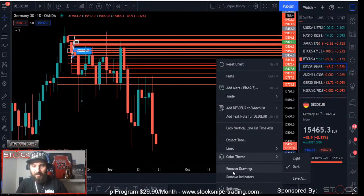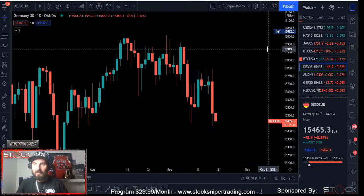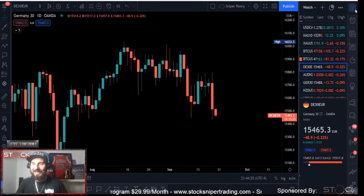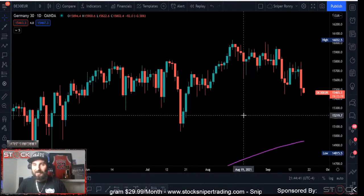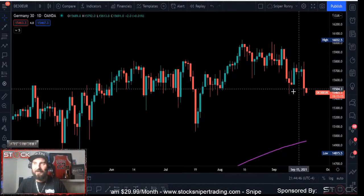Okay, so this is the German 30, real daily candles. Okay, guys, let's get this going for Jade. Hopefully you're still on the call, Jade. And this is the German 30. Similar, German 30. It's a little bit more choppy, okay? The candles are a little bit more wicky, more volatility on this pair.